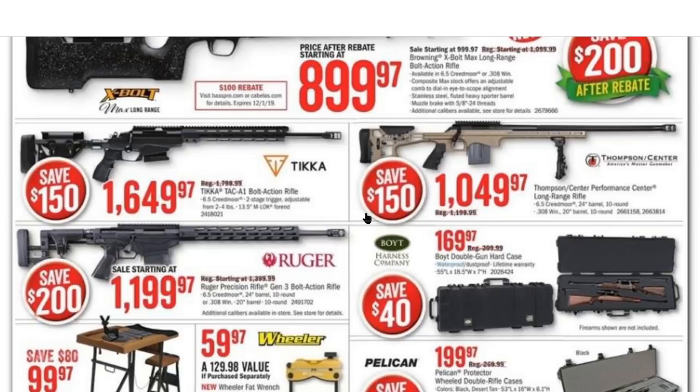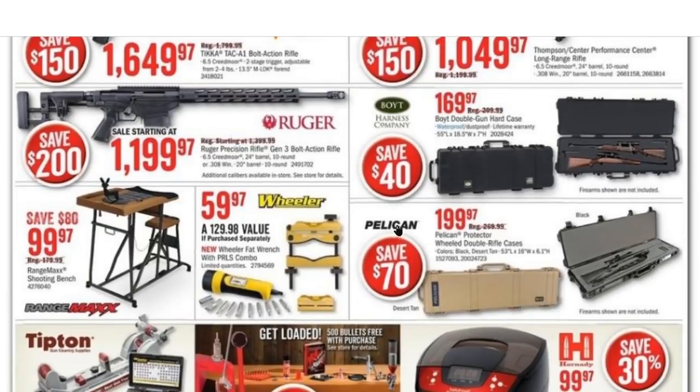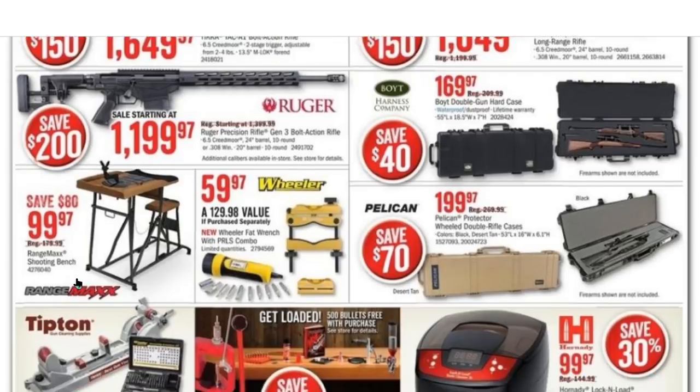Go for it. And then below that, these are the guys who started the trend in this whole thing. And that's the tool that did it. It's amazing. It's lots of fun to use. I don't see why at this point you would go with anything else. Although the Tika, man, if I'm going to spend that much, I might spend a bit more for the Tika. I'm just a fan of the way they put that tool together. Anyway, we got some hard cases over on the right, a Boyd and a Pelican there for $169 and $199 respectively. Nice little bench setup here on the left. A little small for my taste, but maybe it'll work for you.